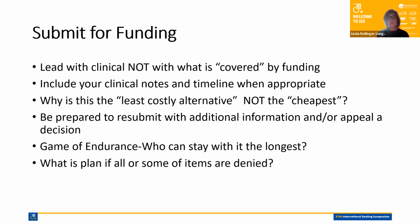I do think it's a game of endurance, who could stay with it the longest and be timely. You cannot let these things go on. So if you get a request from funding for additional information, you need to get back to them. And you should have the information there because you're doing these great assessments.